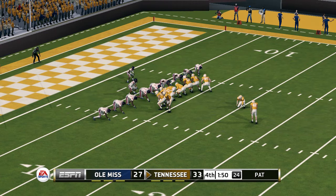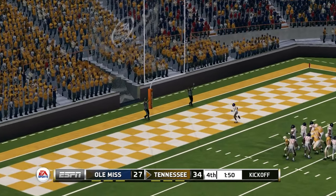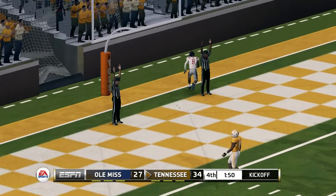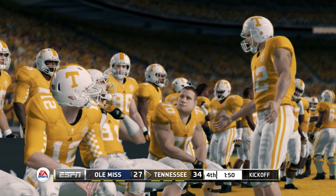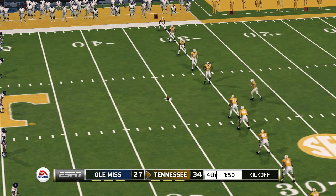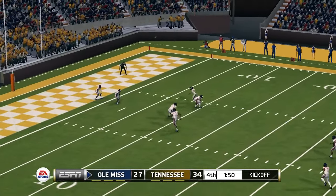Less than 2 minutes in the fourth quarter. And he hits the PAT. So a six-play, 69-yard drive, and they add 7 points to the scoreboard. So our score, 34-27. Everyone's all lined up and ready for the kickoff.